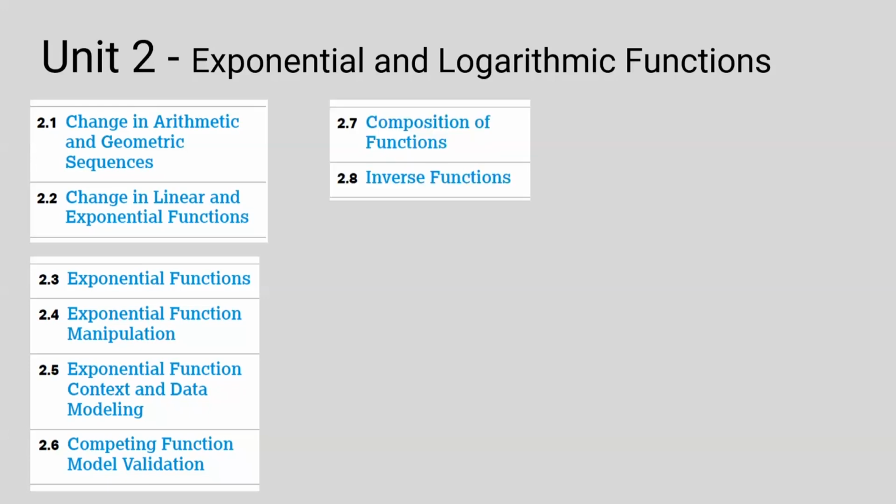We then have a little short grouping of compositions of functions and inverse functions. This could, of course, be taught at the beginning of this unit if you prefer to do that, but this is a nice lead-in to our group of logarithmic functions that are, of course, inverses of exponential functions.